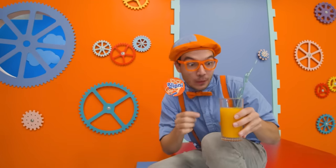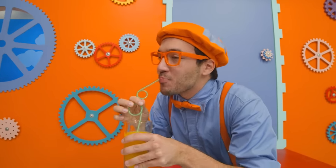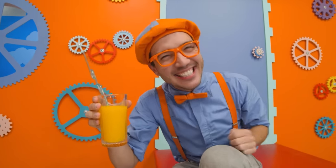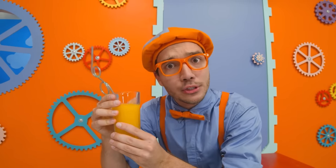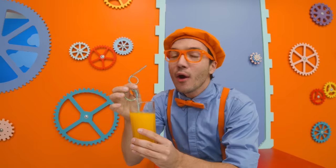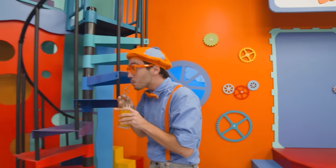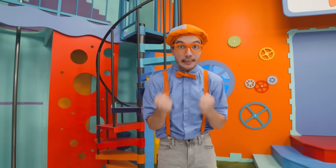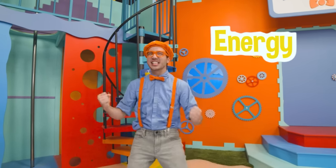It's me, Blippi. Whoa, and I'm drinking some really tasty orange juice. Mmm, it's so tasty, and it's sweet, and it's my favorite color, the color orange. Hey, I wonder where orange juice comes from. Oh, that's right, it comes from oranges. Silly me. Oranges are so tasty and really good for your body because they give you lots of vitamins and energy. Yeah!